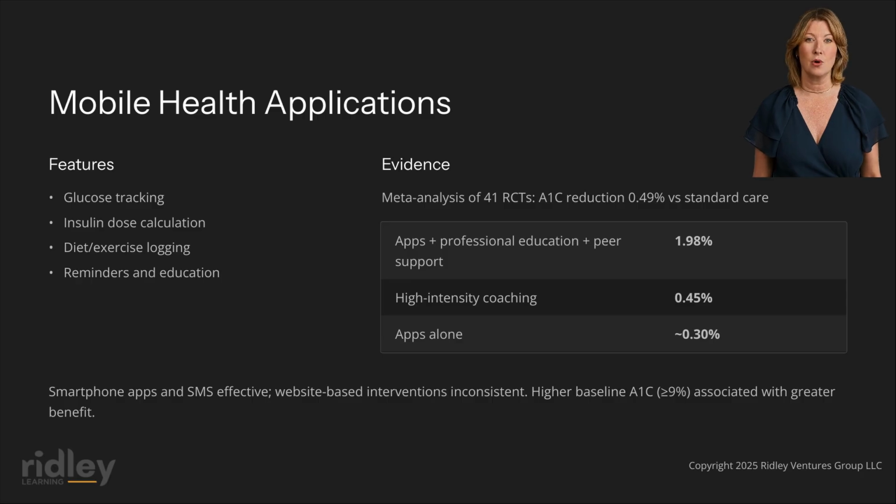The effectiveness of mobile health interventions varies considerably based on user engagement and intervention design. High-intensity coaching within digital interventions produces greater A1C reductions of 0.45% than medium intensity at 0.29% or low intensity at 0.28% coaching. One common feature of effective digital health interventions is the availability of timely and responsive personalized coaching by a dedicated healthcare professional. Individuals with higher baseline A1C of 9% or greater benefit more from smartphone application use than those with lower baseline values.